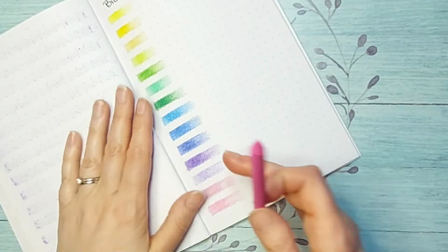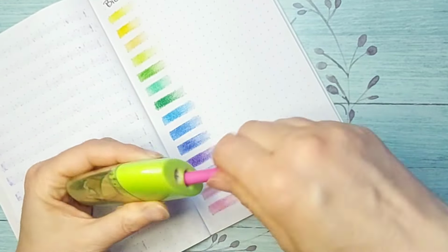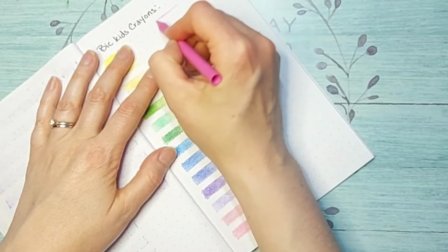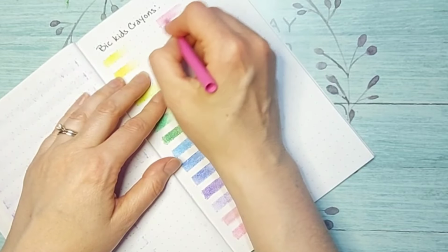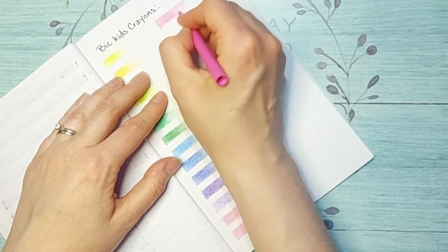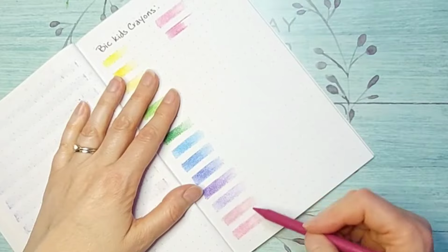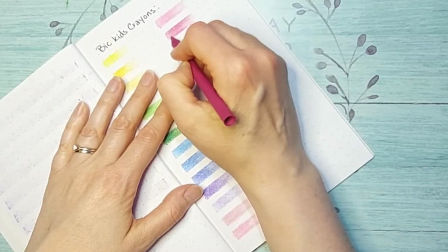So this one I have to sharpen. I think I dropped this one or something. They fell out of their container. See how sharp of a point I can get. Ooh, that's a pretty sharp point there. There. Let's see, this is a pretty mauve color. You could do a lot with this color and this color together, I bet. I bet they might blend well together.